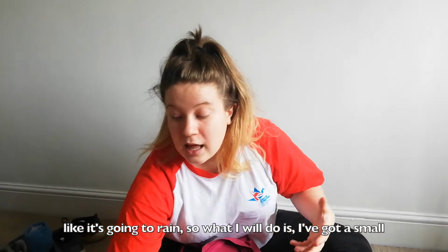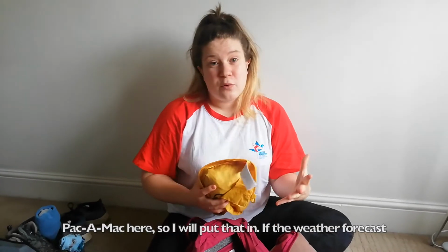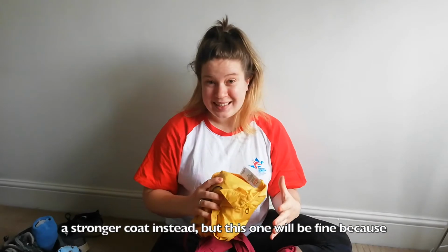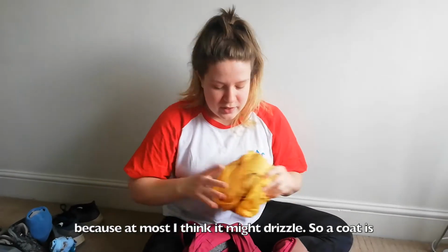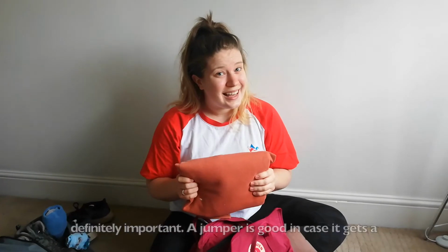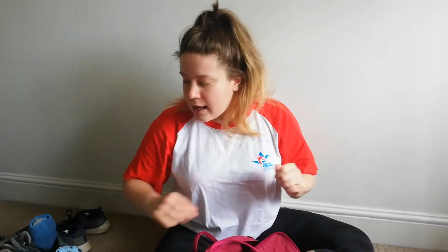So what I'll do is I've got a small packable coat here, so I'll put that in. If the weather forecast did look like it was going to rain, I'd probably put in a stronger coat instead, but this one would be fine because at most I think it might drizzle. So a coat is definitely important. A jumper, just in case it gets a bit chilly, is always good. I might wear this actually, so I'll put this here.